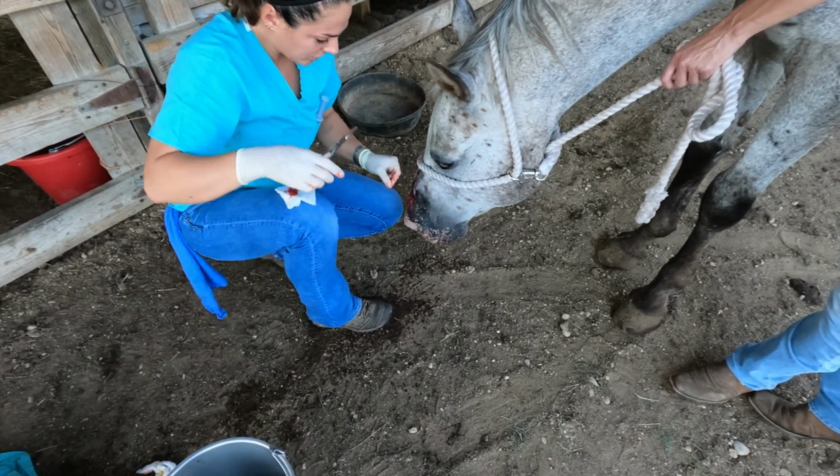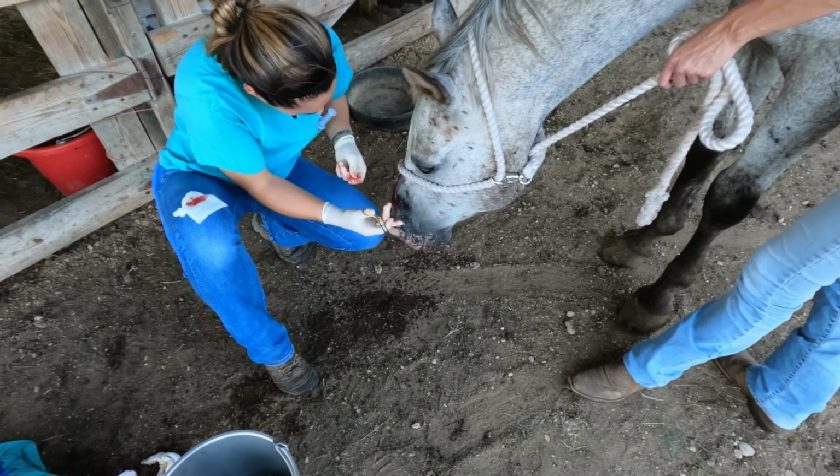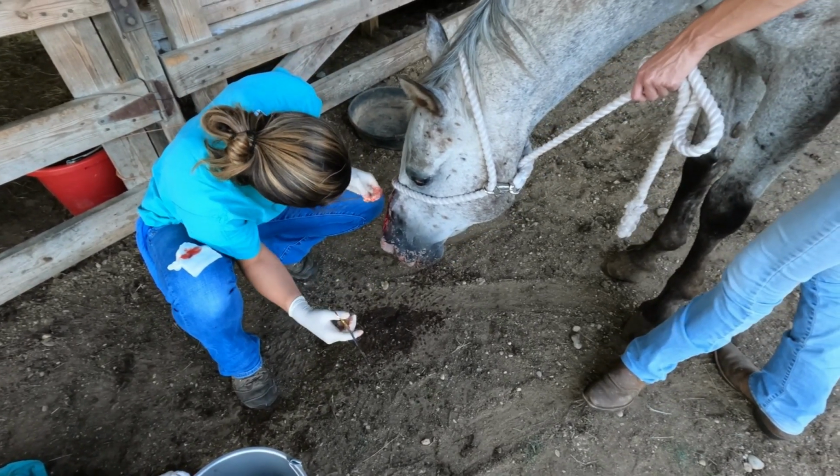He's leaning further and further back. Yeah, he is. I don't know if he's snoring.